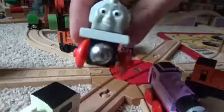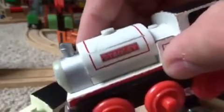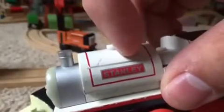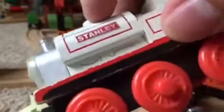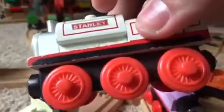So Stanley has an arch-shaped face, which is pretty unique, especially among the steam engines. And then he's got this thing on the boiler here. I don't remember what it's called, but let's not worry about that. I'm kind of impressed with how they managed to get these details in this part right here. That's pretty cool.